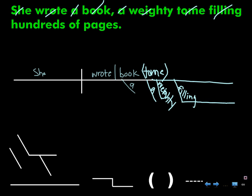It's the object of filling, right? It's what's being filled. So if it's an object, it will fall in the horizontal line. And what else will you have between filling and the word? A vertical line. So draw a vertical line between filling and the word. Now, what word goes on the right-hand side of that line? Right, hundreds. Now, Ari, where does of pages go? Yes.